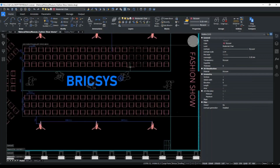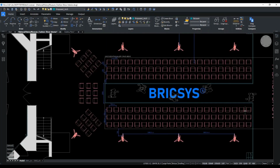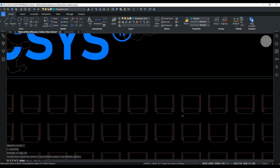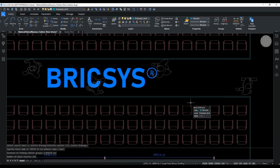So what I can do is I can blockify. I'll bring out my machine learning tool of BricsCAD, and it's going to read this graphic. It's going to prompt me to search for the entire drawing, specify the block name. I'm just going to put it chair maybe. And instantly you can see in the command line, in 2.07 seconds, it's detected 153 block inserts.